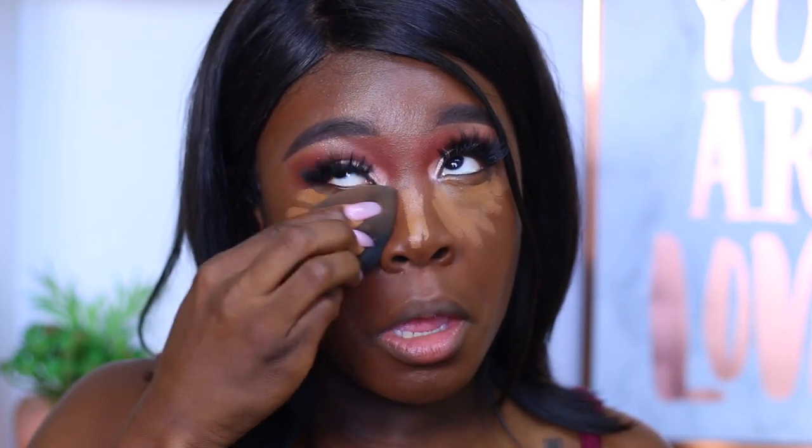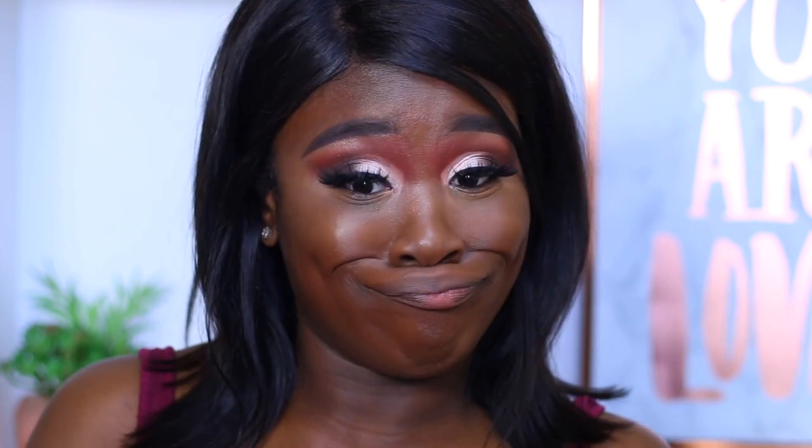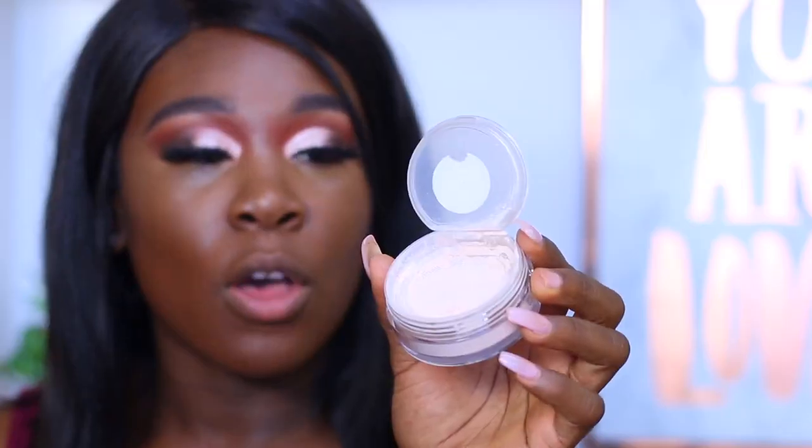I'm just gonna go in now and blend this out. Okay, so now we're to the part where I typically apply my powder. So I'm just gonna go ahead and open this up. And it says, keep close to keep it cool. Okay. Cute. So this is different.